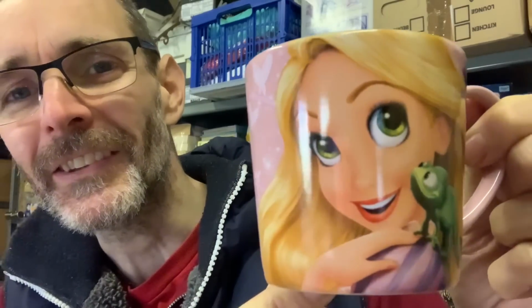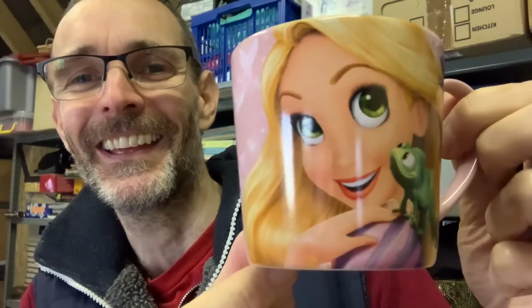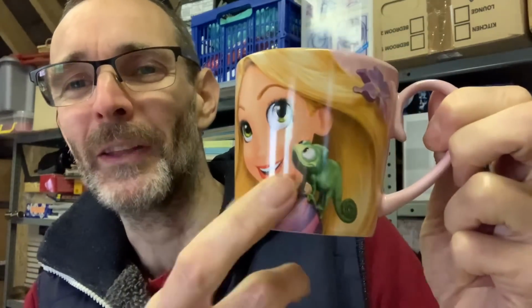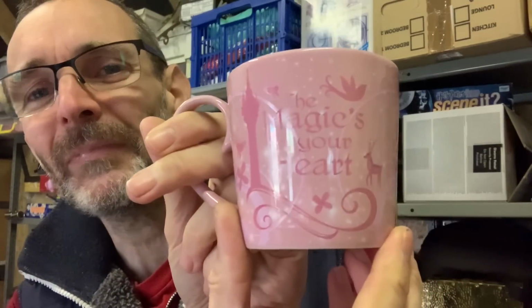And the other one is going to Rachel. This is a Disney Rapunzel mug. This is our daughter Ellen's favourite Disney character. She dressed up as Rapunzel when we went to Euro Disney. When was that? Like 3 years ago now. So there we are. Thank you very much.